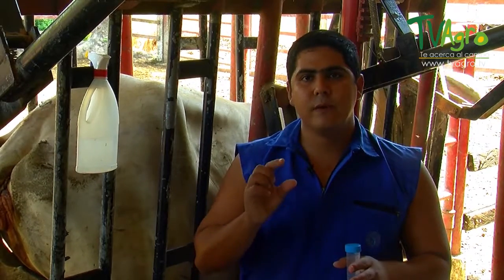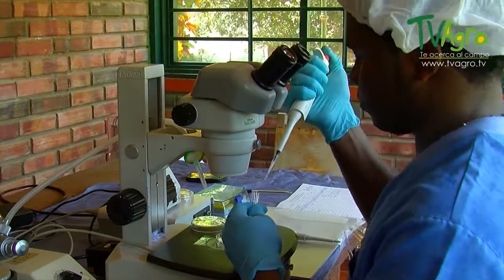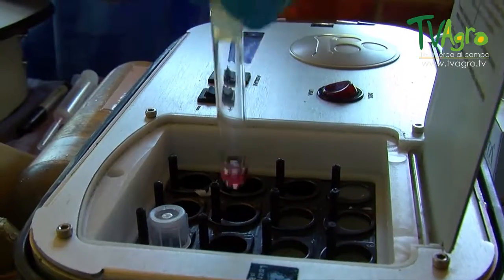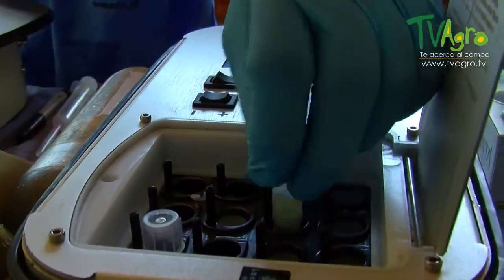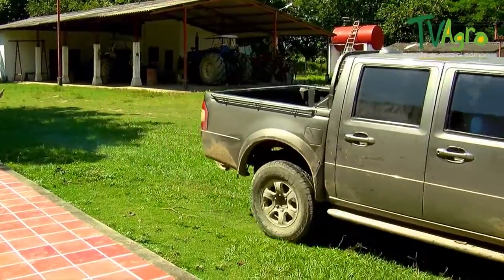The ova are transferred to a tube. It contains a transport medium and a maturing medium, and we fill the tube with gas so that we can transport it for up to 22 hours. That's the time frame we have to transport it, 20 to 22 hours.